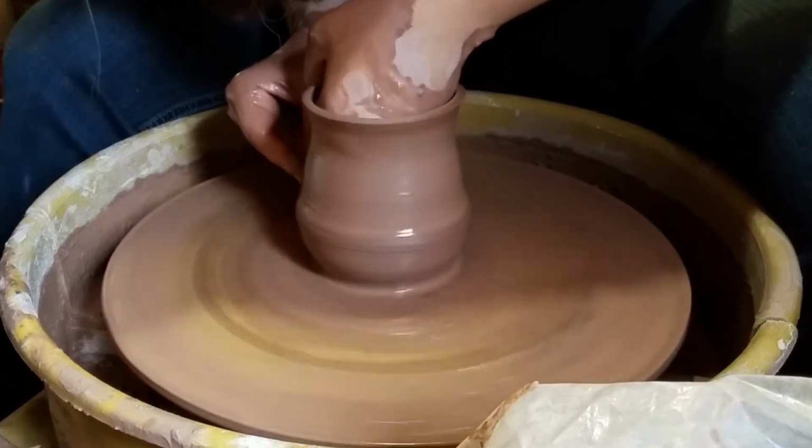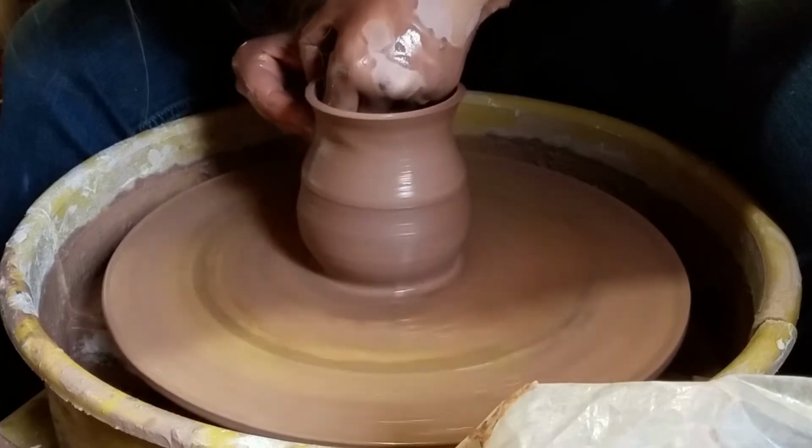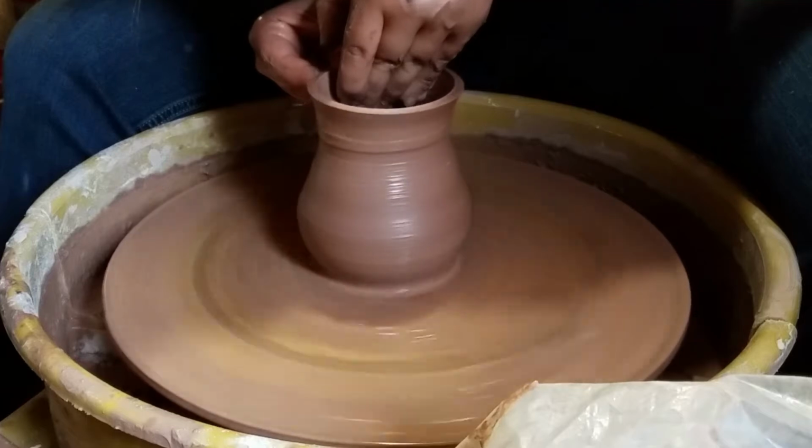Here I'm adding some shape. I like to really push my clay and get it as thin as possible, but oops, it's got a little bit of a twist in it here. Shh, don't tell anyone.